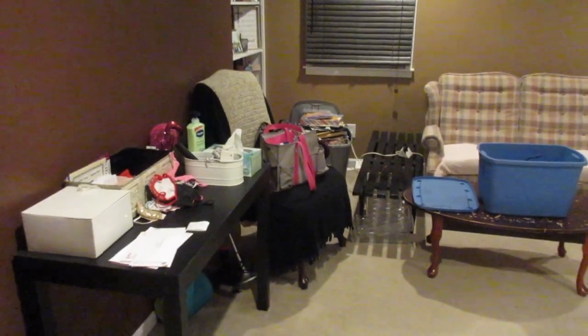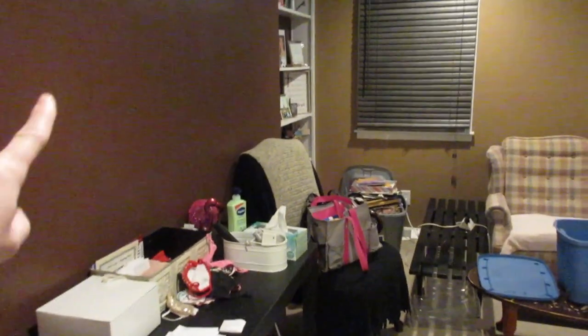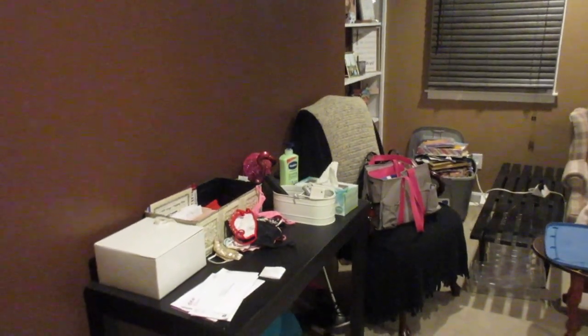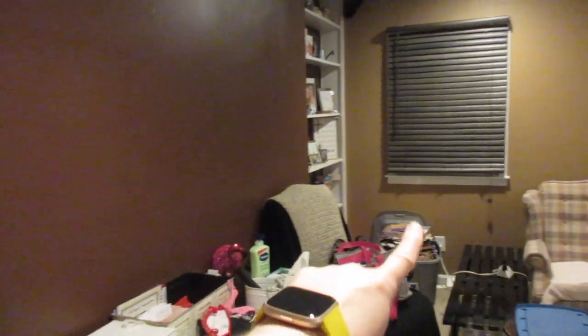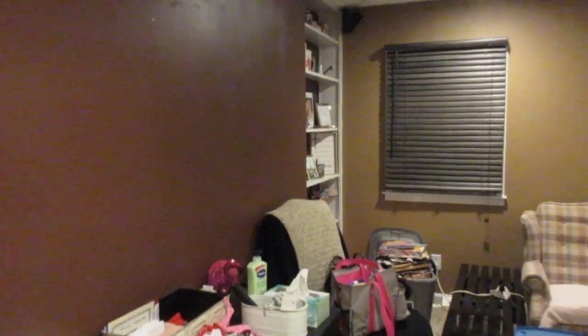So this is walking down the hallway into my living room, and you can see this wall is actually a much darker brown than the rest of the walls, and that just adds to the darkness in here. I actually prefer this color over this color. I don't know. I just hate the brown.